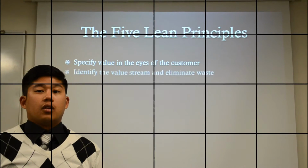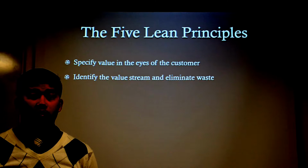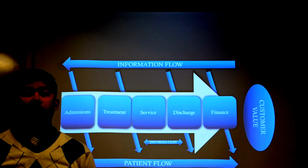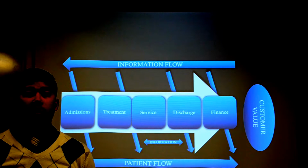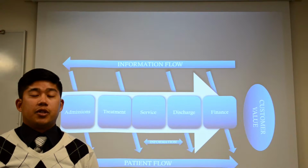The second principle of Lean, identify the value stream and eliminate waste. A value stream is all the actions currently required to bring a process through the patient and information flows. This chart demonstrates the value stream and how information and patient flow in the healthcare industry, resulting in a customer value.